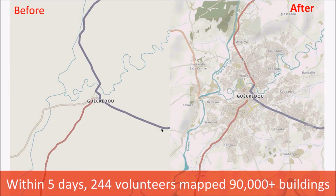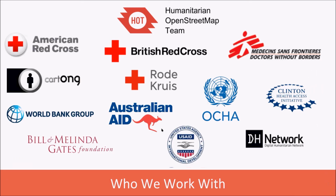And so you can see in the after slide here, this is what our organization does: we organize volunteers to use aerial imagery to map in building footprints, roads, hydrology, infrastructure, everything we can. And this was actually done, the power of the crowd, in 5 days, and only 244 people contributed to this. And you can see we ended up with a much more detailed map than we had before.